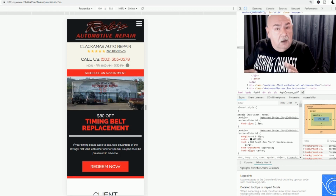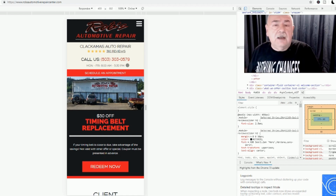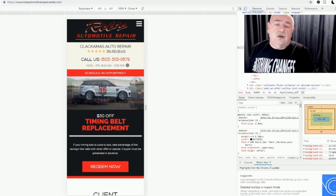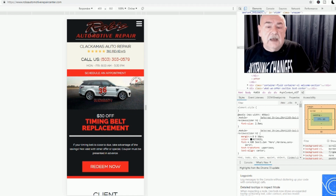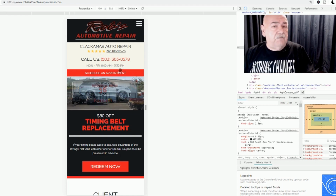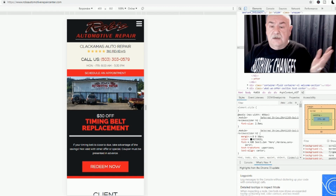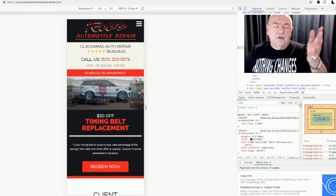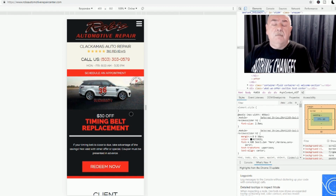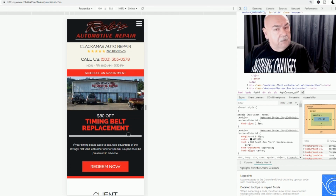I checked this on my phone and it is the same. But here's something that I want to bring to your attention, Rob. Have a look at this. This is great. This is about what I see on my phone, and I'm using an updated phone, doesn't matter. I checked on my phone and this is what I come up with. Where I'm having some issues is your timing belt offer.